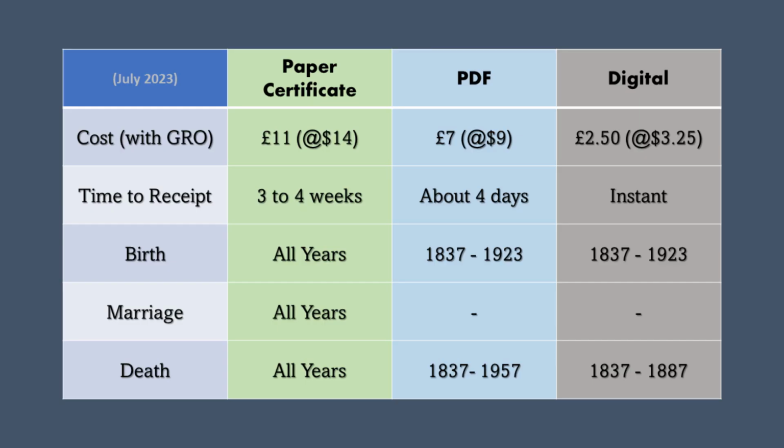There's 3 different types of vital record: birth, marriage and death. And there's 3 ways I can receive them, either paper, PDF or digital. The paper's £11, currently about $14. It takes about 4 to 5 weeks coming here in the US, and for birth, marriage and deaths, all years are available. For PDF, they take between 4 and 5 days.